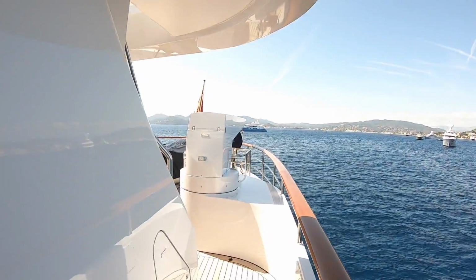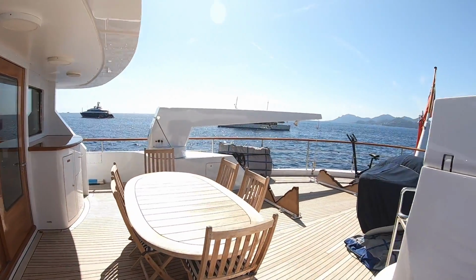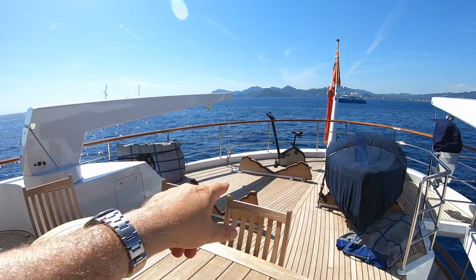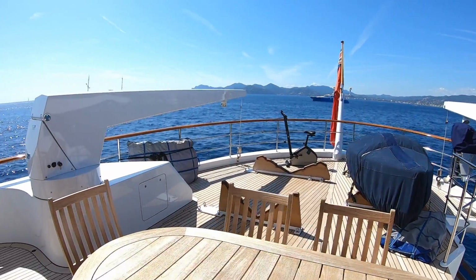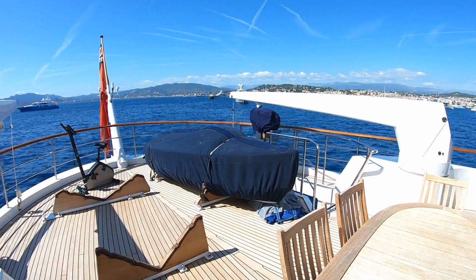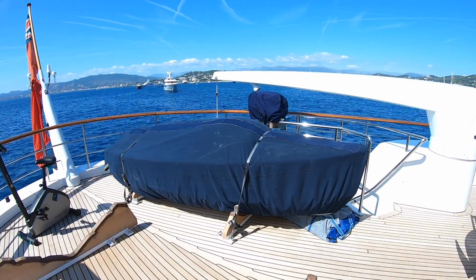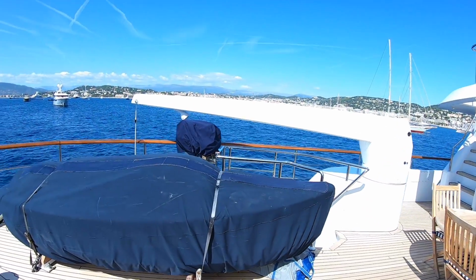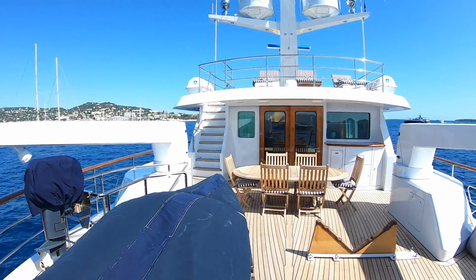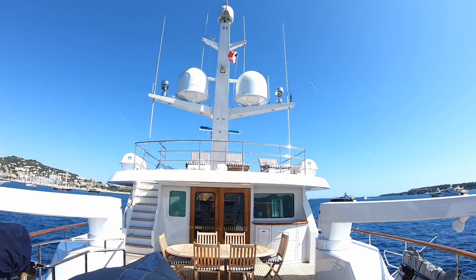Now up here you have got an outside eating area and two big cranes, and this is where the tender lives. The tender that we came across on would go on those chocks there, lifted out by this crane, and this is a pair of Pico sailing dinghies. The owner of this boat is massively into sailing, so he's got those that they can launch and have some fun with when they want to. Let's go right to the back of here, take a look forward. I mean, it's just beautiful, just beautiful.